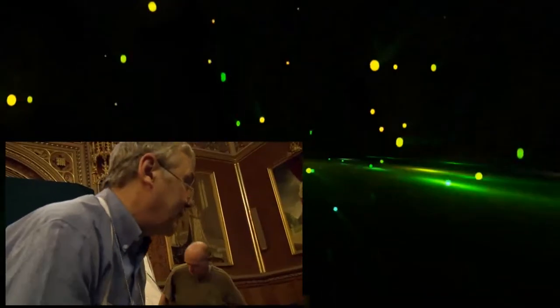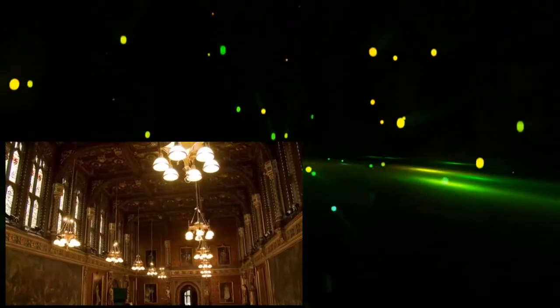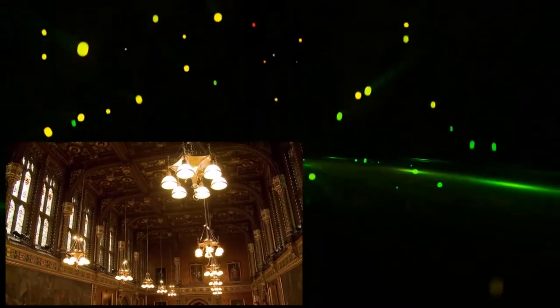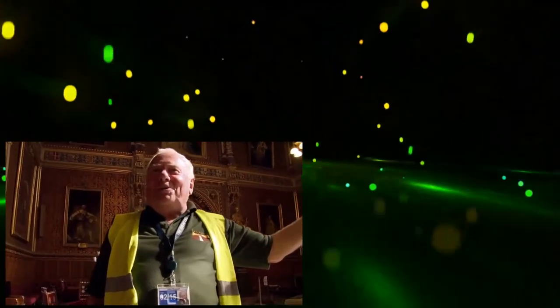The coronation damask. Lovely. It's the original damask that was used in the coronation, 1953. Isn't it beautiful? John Gazelle has worked for 30 years on the lighting for Westminster state occasions. We weren't allowed to light these pictures when the French president came, because they're both Nelson and Trafalgar and Waterloo.